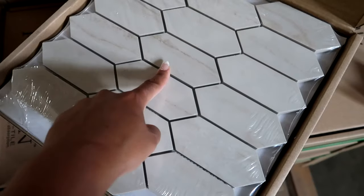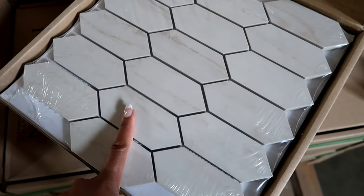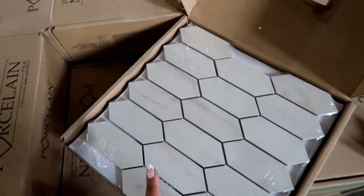These could just look really nice. I don't know if this would look good with the hexagon tile, but I think it could. I really, really like this. I picked up that wonderful vanity, but I decided to wait on the tubs.